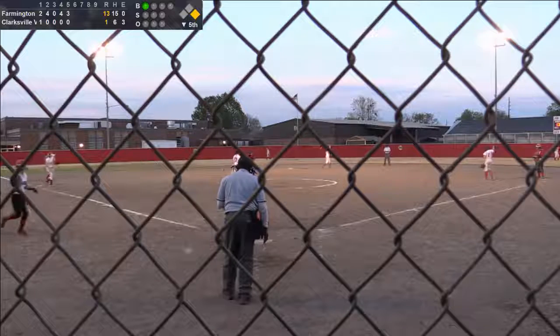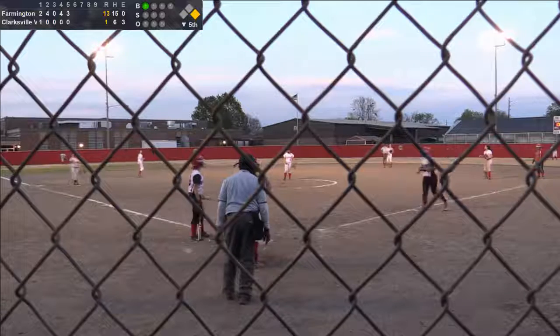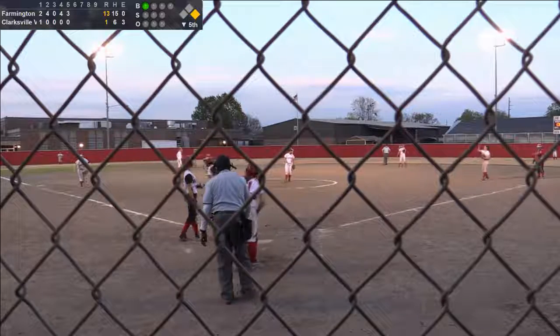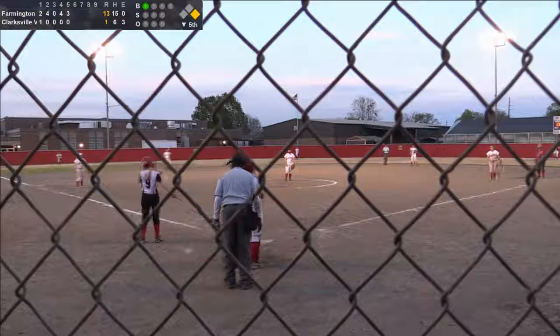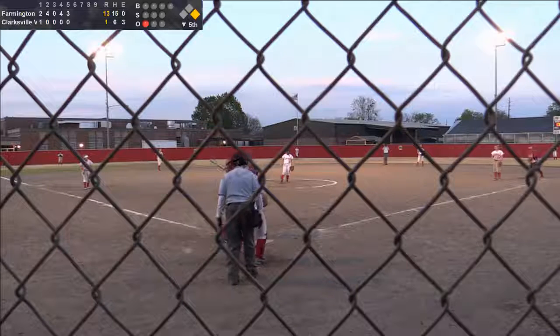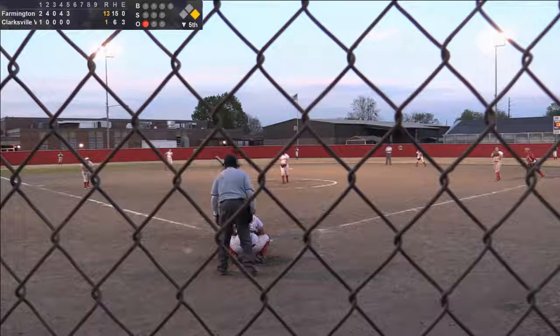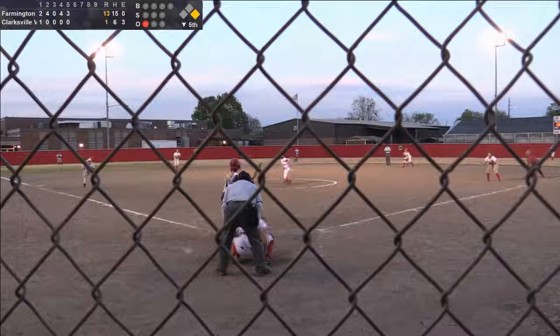Yeah, well. The wind did bring it back a little bit. I don't know about that, but got over there quick. And makes the out. But a home run cut by Key. One out here for the Lady Panthers. This is the center fielder, Jayden Patterson. Patterson will be back. And we are back to work.